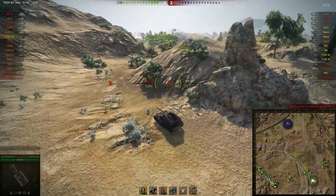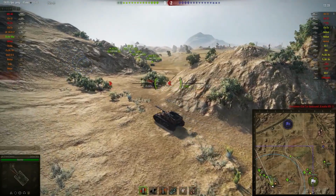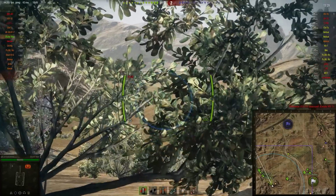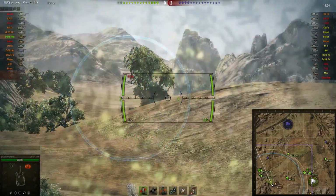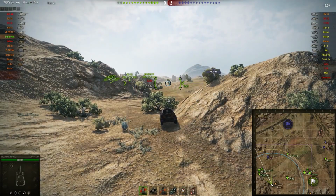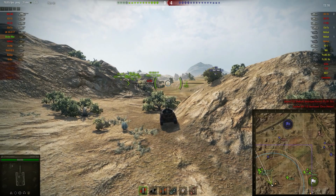So you may have noticed Front General had a little bit of indecision at the start. Didn't know whether to go to the right-hand flank or the left-hand flank. Decided that enough people were going to the right-hand side that he could go to the left, which is probably where he originally wanted to go. Going to set up in a nice bush now, overlooking the whole left-hand side. Any enemy tank that makes an early push through that open ground is going to get punished.